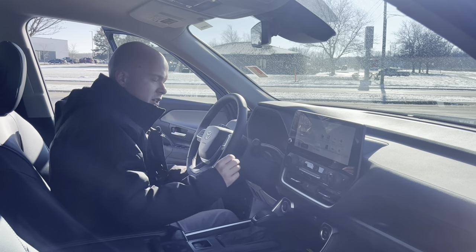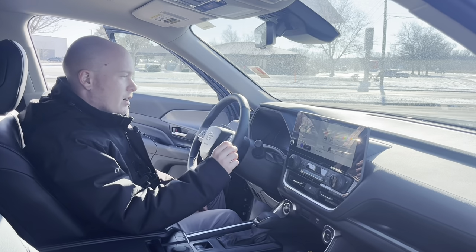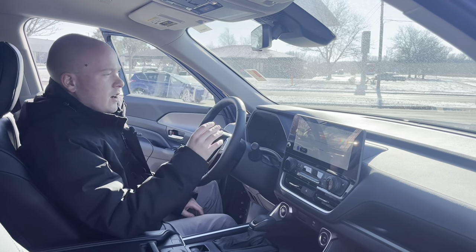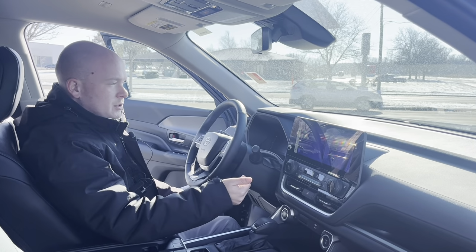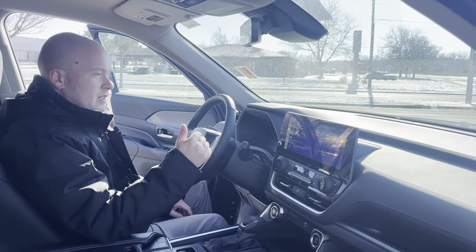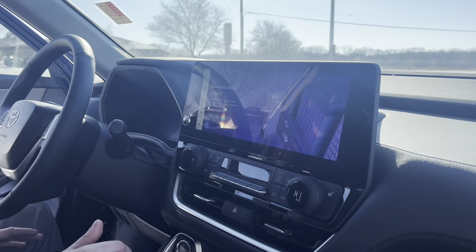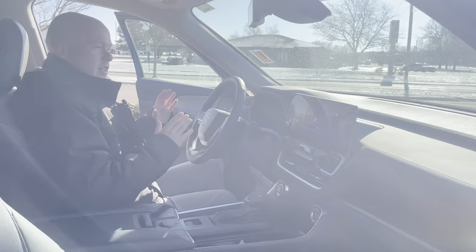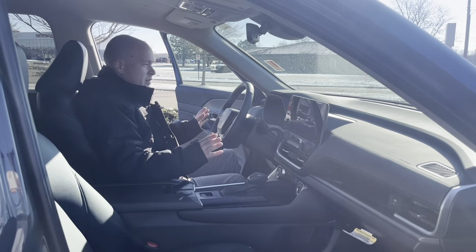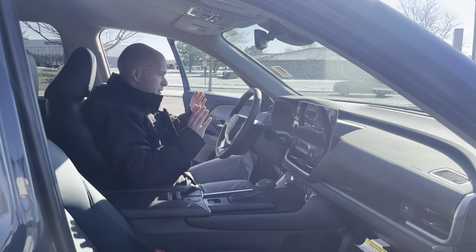You have this huge touchscreen here, an absolute sharp display. This is going to have your wireless Apple CarPlay and Android Auto. It's also going to have built-in navigation that you can upgrade to. It's just a monthly subscription if you'd like that, as well as built-in streaming services from Apple Music and Amazon Music as well. Tons of space, tons of comfort. You're going to be able to sit here for hours on end. This is, like I've mentioned, and I will mention it again, the ultimate road trip machine.